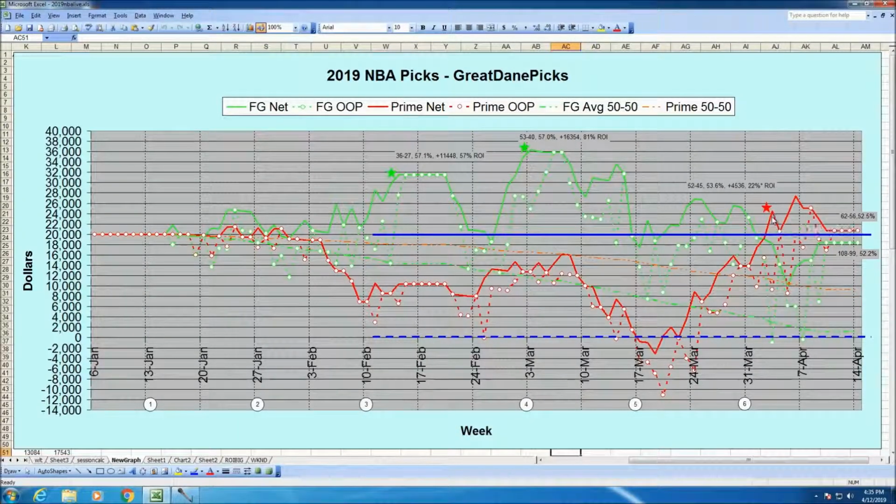Who knows? Anyways, I did end up crossing the Mason-Dixon line here and getting above my 20,000. And so this star point here is where I got out. And officially, I was 52 and 45 at that point, a 53.6% winner, whatever you want to call it. Plus 45.36, that's 22% against the 20,000. Against the 30,000, it drops to about 15%. But again, in my real world, I was $2,500 above that. I got a $20,000 bankroll. I was double that actually, so I did okay.